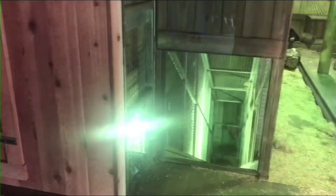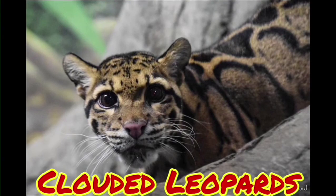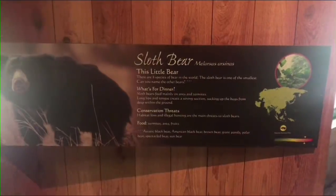As we finally made it to our first exhibit inside, it's some sort of garden shed or barn. I don't know. But anyway, in 2013, this was home to clouded leopards, which no longer live here at the zoo. And also in 2014, it was home to the rare Amur leopards. But now today, it's home to the sleeping sloth bears. This is all I got from this view, but luckily there's another viewing just up ahead for the bears.